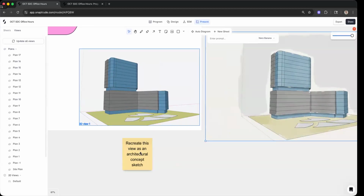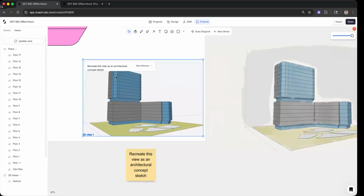The best way to use this, and this is really high level, is you treat the AI like an intern and you explain as thoroughly as you need what you want to see in the scene. It responds really well to a lot of those prompts. So we could say, this massing concept as a mixed use building in Boston.